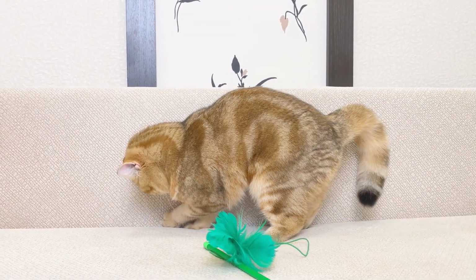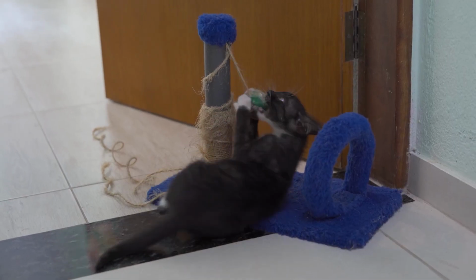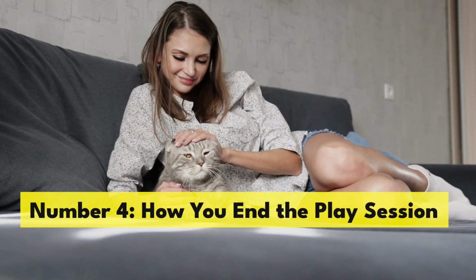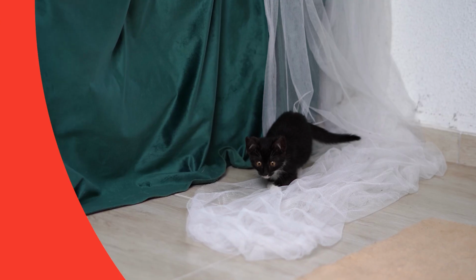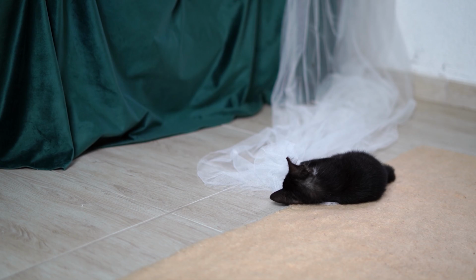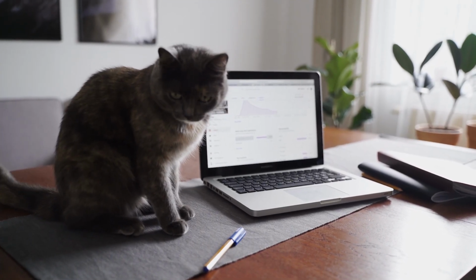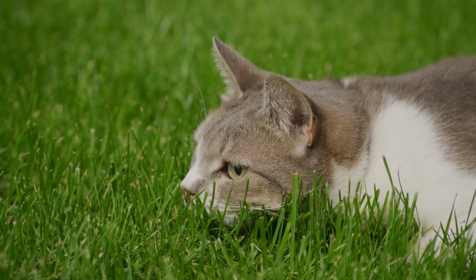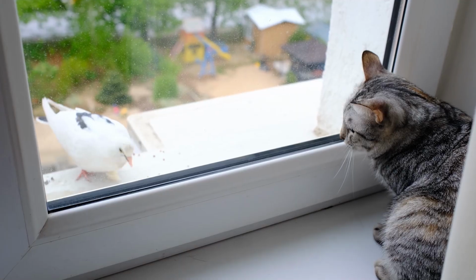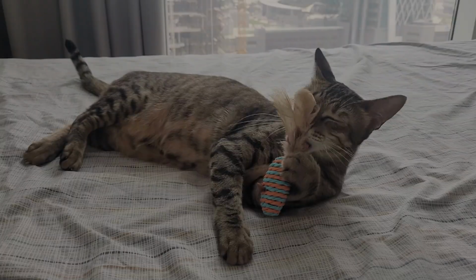Explore different styles of play. Pay attention to their reactions. Over time, you might even discover they have more than one favorite game. Number 4, how you end the play session. Ending a play session might seem like a small thing, but for your cat, it's a big deal. Why? Well, when cats play, they're not just fooling around. They're acting out their instinct to hunt. And what's the most satisfying end to a hunt? Catching their prey, which in your home translates to catching their toy.